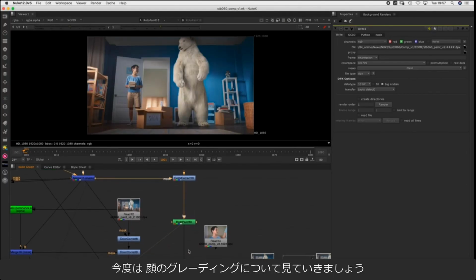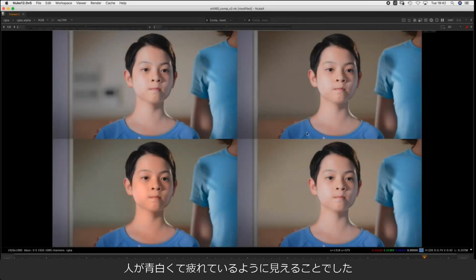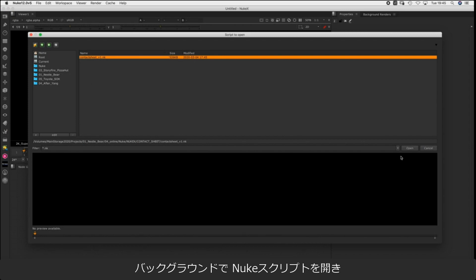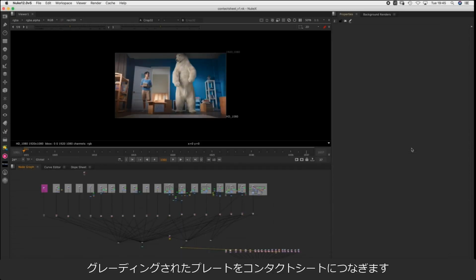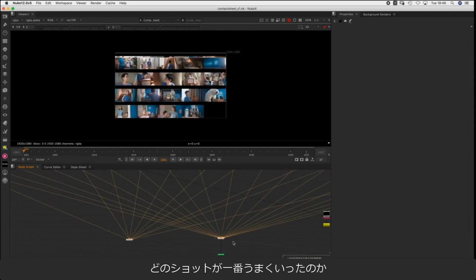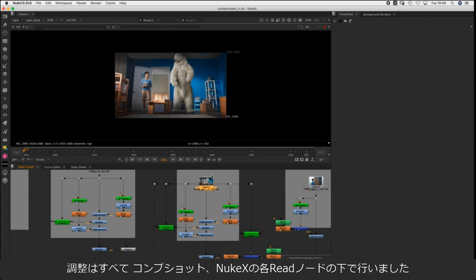Let's go deeper into the grade phase. The client's main concern was that the bear looked too yellow and that the people looked pale and tired. And this is really where Nuke Studio comes in handy. By opening up a Nuke script in the background, piping all the tech-graded plates to a contact sheet, we got a massive overview of what shots worked best and which ones needed more tweaking. And I did all the tweaking straight under each read node in my NukeX comp.